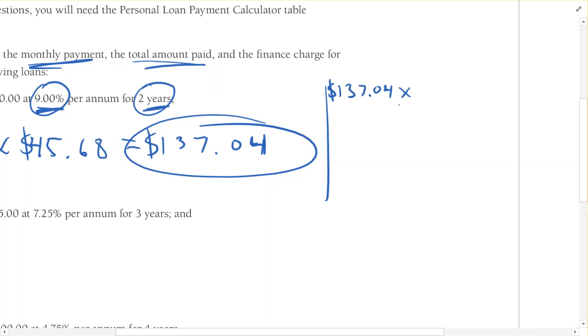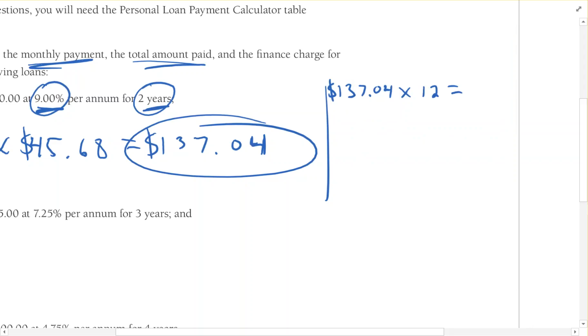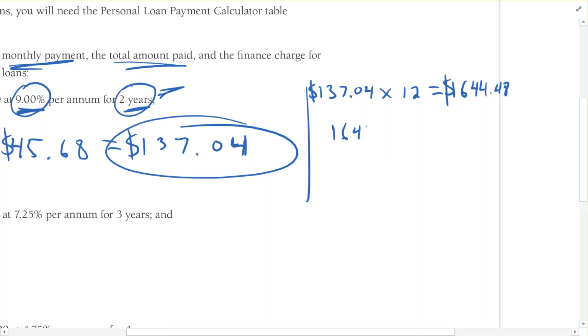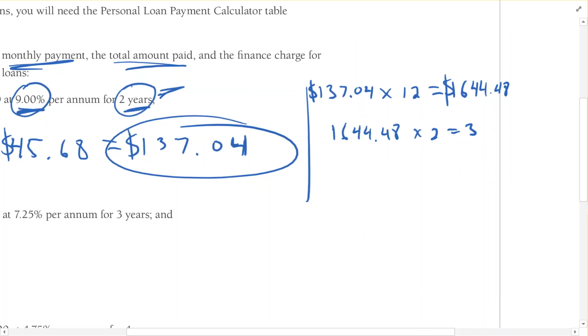So that's how much it is per 1 month. I know that there are 12 months in 1 year, so I'm going to multiply that by 12 first to figure out how much it would be per year. The number is still in there, so I'll just go times 12. It's going to be 1,644.48. That's how many dollars it would be per year. And then it's over 2 years, so let's multiply that by 2. That's 3,288.96. That's how much you'd actually pay in total.